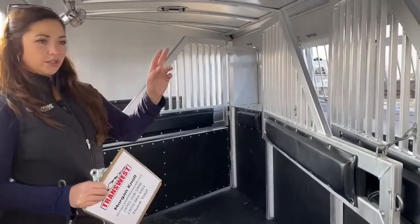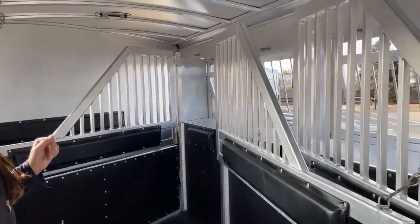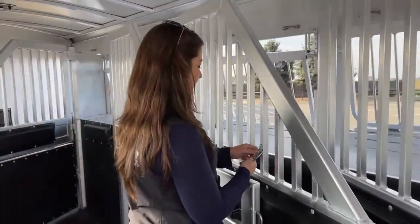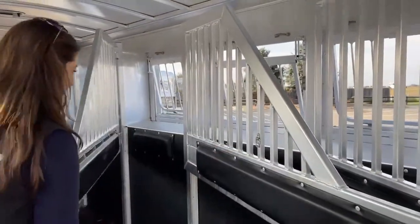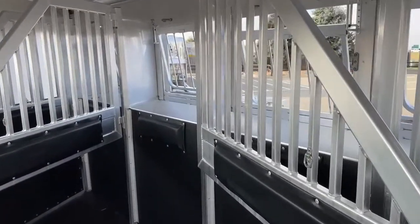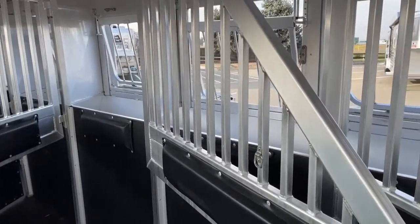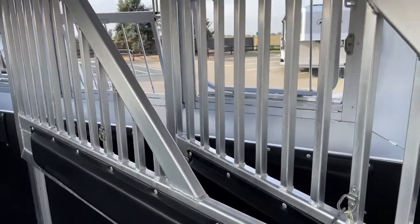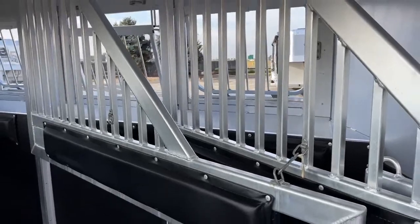You got mangers on the last 4. So feed bunks, mangers, whatever you want to call them. That way you're able to feed the horses in the trailer, get them their hay, get them their grain, pellets, whatever you feed. And just make the ride easier for them, make the time go by quicker. They're able to eat, help their gut, all that. Just helps out big time.